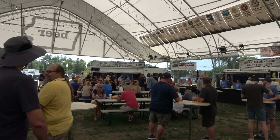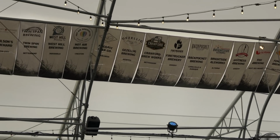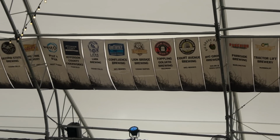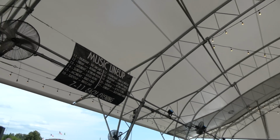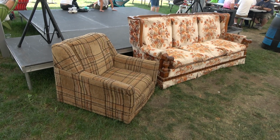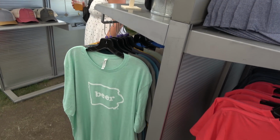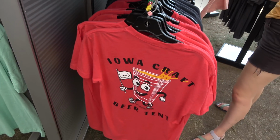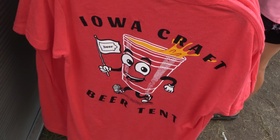It might be here for a while. So this is obviously something I really enjoyed. A very good value as well. It worked out at like $2.50 per sample. So many different breweries. In the evening they do live music, so we might come back. And there are these 70s couches you can sit on if you want to. The beer tent also has its own merchandise, including shirts in the shape of the state. And then this guy. I love this. Not gonna spend $30 on it, but that's wonderful.